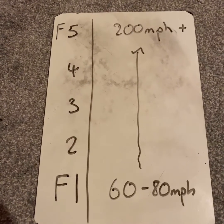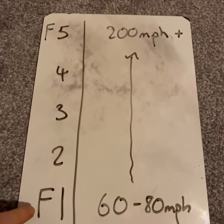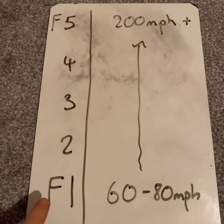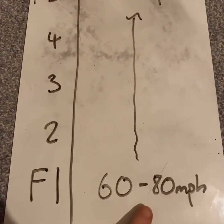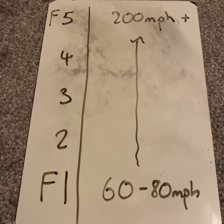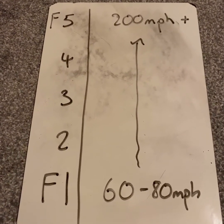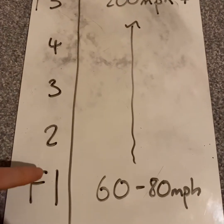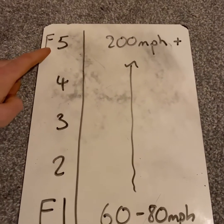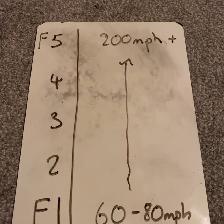Now, just a wee side thing to note, there are 5 categories of tornadoes that we know of. We've got an F1 all the way up to an F5. An F1 starts at about 60 to 80 miles an hour. That's as fast as your car can go on the motorway. So that is really, really very quick. 70 miles an hour if you ever stood next to a motorway. But pales in comparison to an F5 tornado, which has gusts of up to 200 miles an hour.